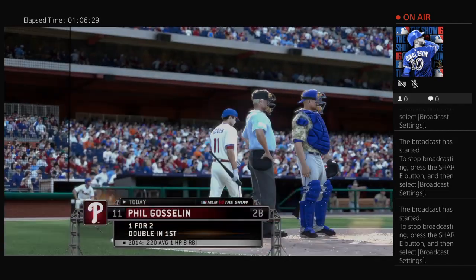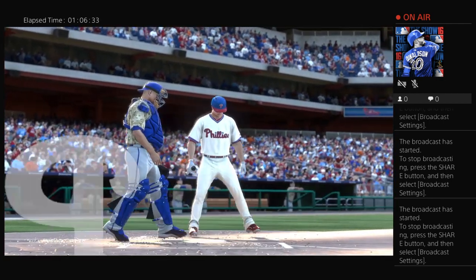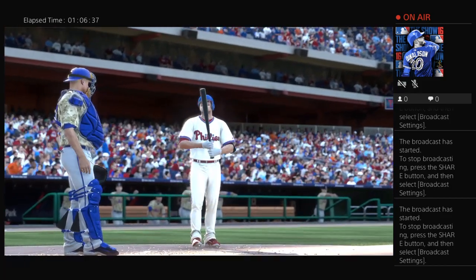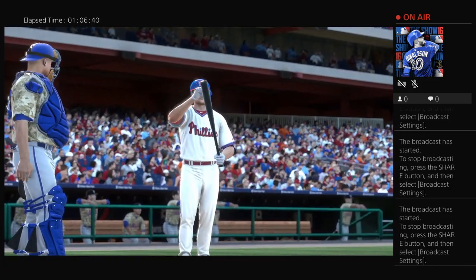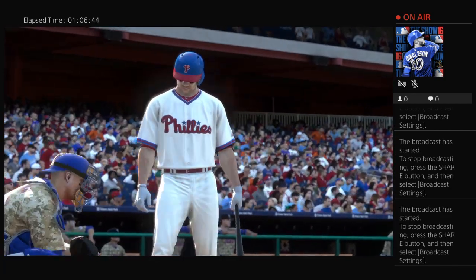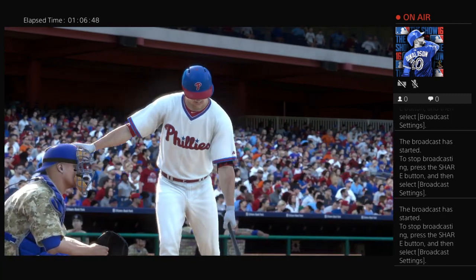Phil Gosselin will stand in to start things out here in the home half of the 5th. And you get the sense, Steve, that this crowd's been pretty well taken out of the ballgame to this point. Yeah, they've pretty much had to sit on their hands all afternoon. Not a lot to get excited about so far. And I think that's a credit to that man out there on the mound. He's cut right through this lineup for the first 4 innings.